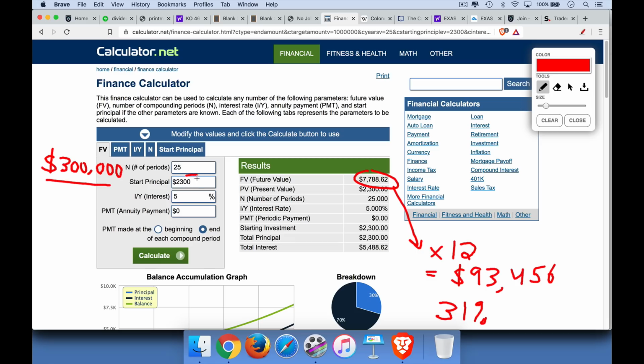And let's say that the starting rent is $2,300. Now, in many cities, you can still get rent increases of about 5% a year, which is why it's very important to own your own house if you can, because you can get really eaten alive by these rent increases. But let's say that your starting rent for your rental here is $2,300.